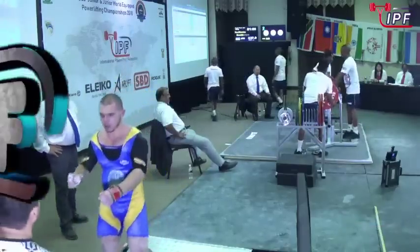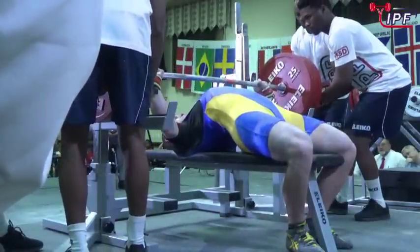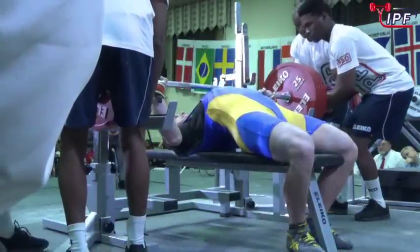There's one more world record in the bank. His next attempt in bench press is also going to be a world record. We'll see. And that was his first lift.